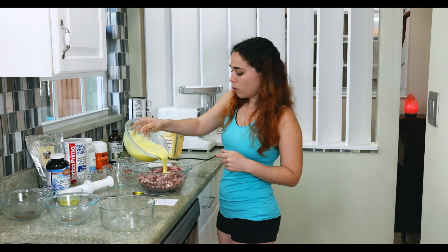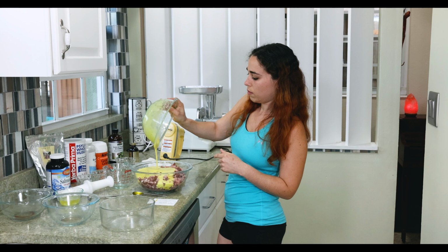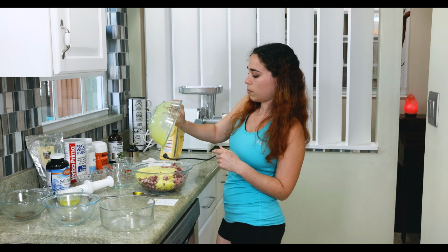So I'm gonna go ahead and pour this. You see how yellow that is? That's totally normal. Totally normal, and I need a spatula.